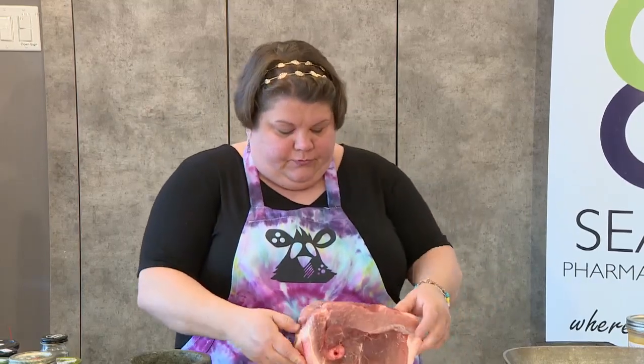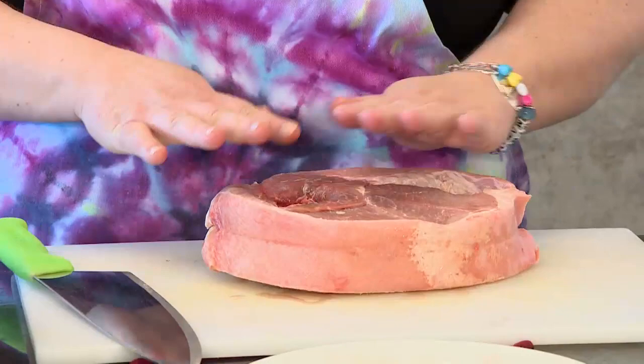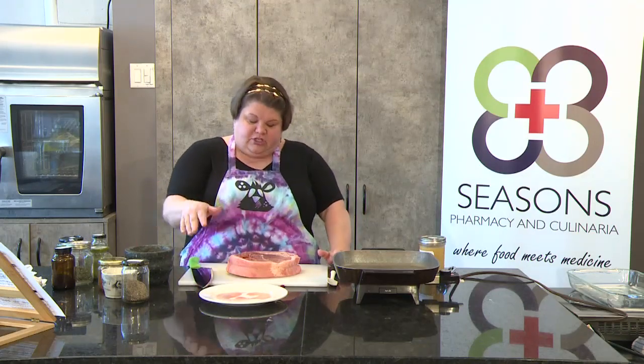So, take our meat. There's a few ways to do this. The first way is just take all your stuff and slop it all on and throw it in the oven, and no one's going to judge you. It's going to be just as good.